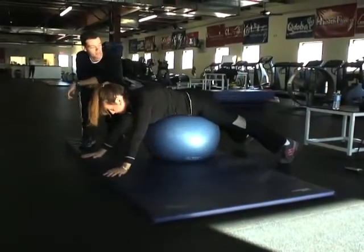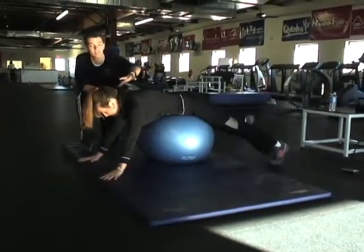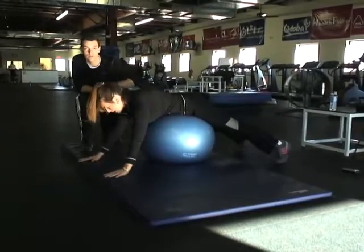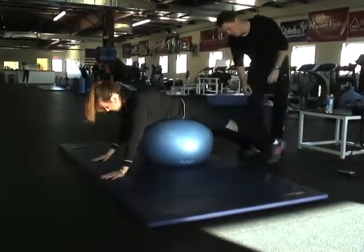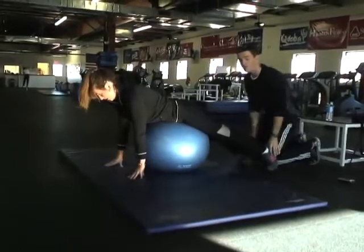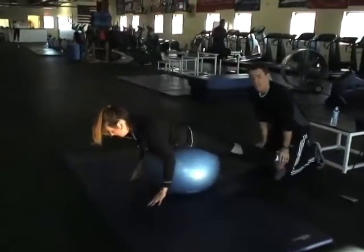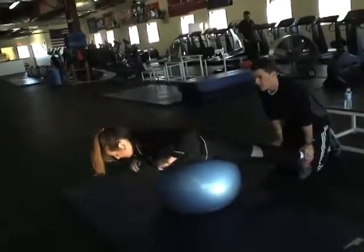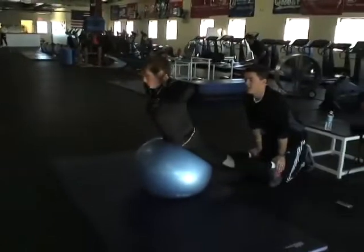Excellent, super. And this one again is hitting the glutes, the hamstrings, and even tying in the upper back as well. And one more. This one requires either a partner or a wall. Put your feet against the partner or wall, and she's going to do a back extension. Hands behind her head, as high as she can lift, up and down.